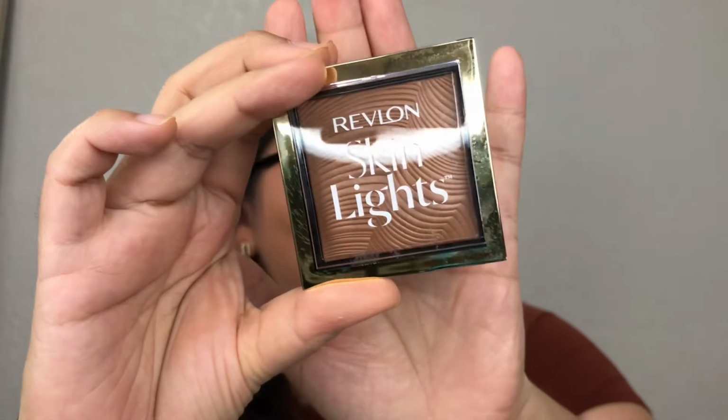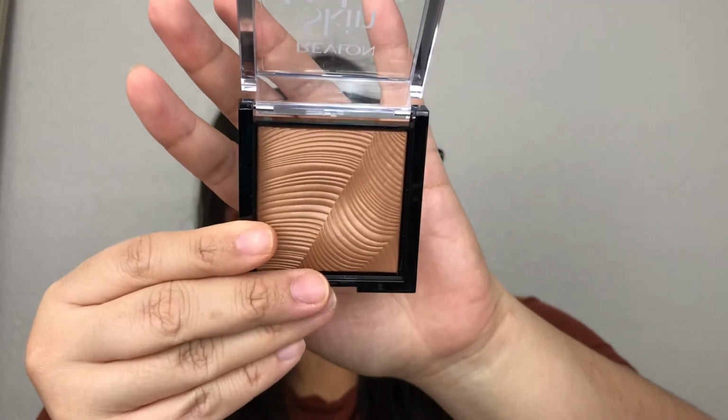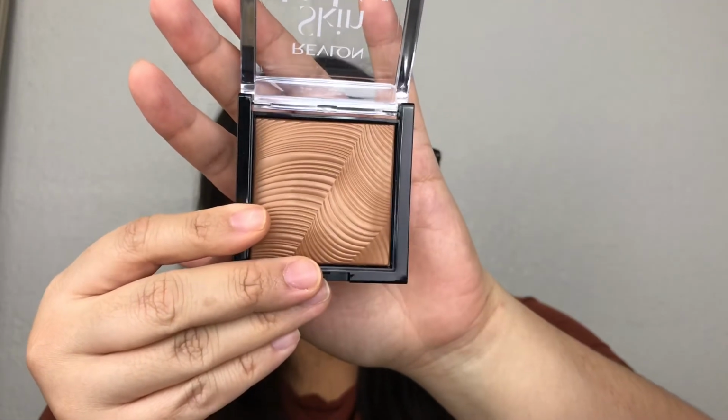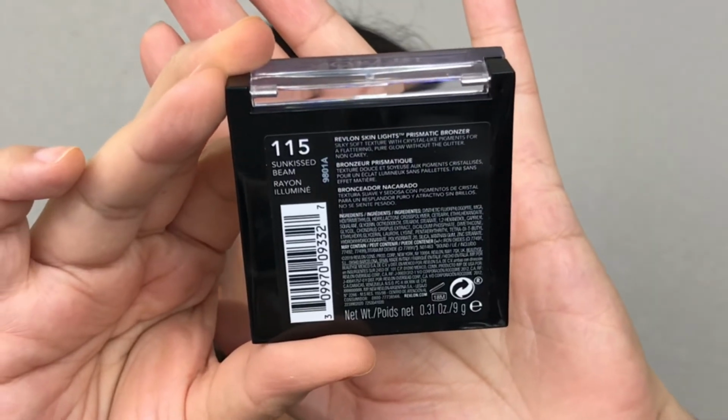Next up, I picked up this bronzer, and it's the Skin Lights bronzer by Revlon. This is what the bronzer looks like. I believe this is a new product. That's what it looks like. So pretty. I got it in the shade 115 Sun-Kissed Beam. What do you all think? Do you see it giving me some glow from within?